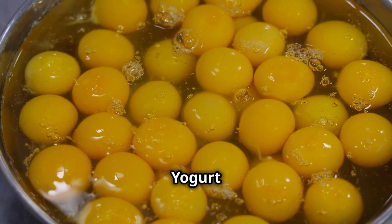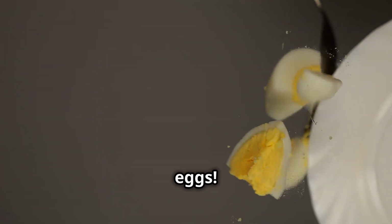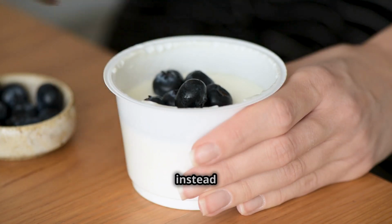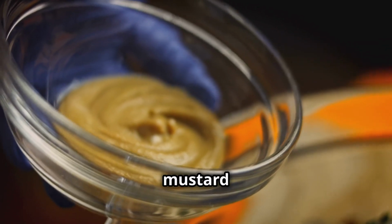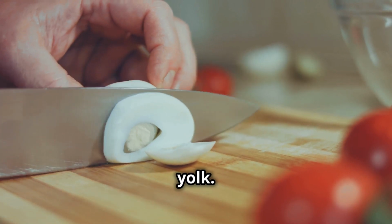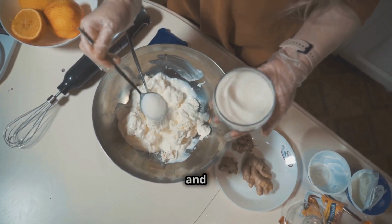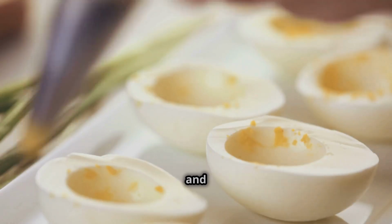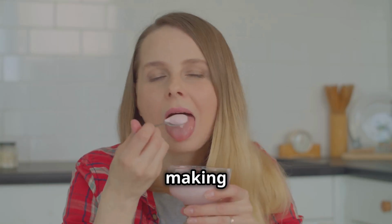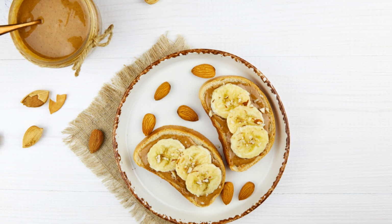Deviled egg and Greek yogurt bites, a healthier take on deviled eggs. Ingredients: 1 hard-boiled egg, 1 teaspoon of Greek yogurt instead of mayo, 1/4 teaspoon of mustard, a pinch of paprika. How to make it: cut the egg in half and remove the yolk. Mash yolk with Greek yogurt, mustard, and paprika. Fill egg whites with the mixture and enjoy. Why it works: Greek yogurt adds protein and probiotics, making this a gut-friendly snack.